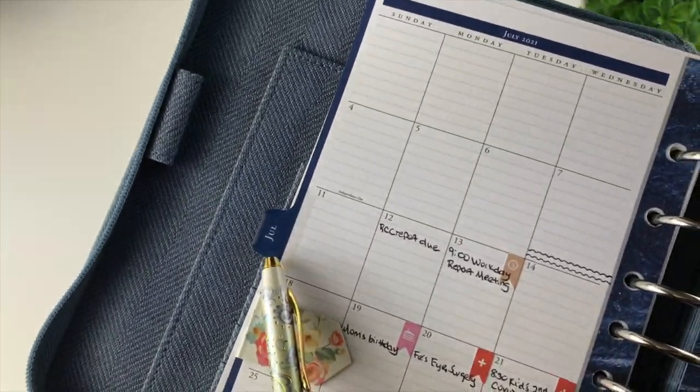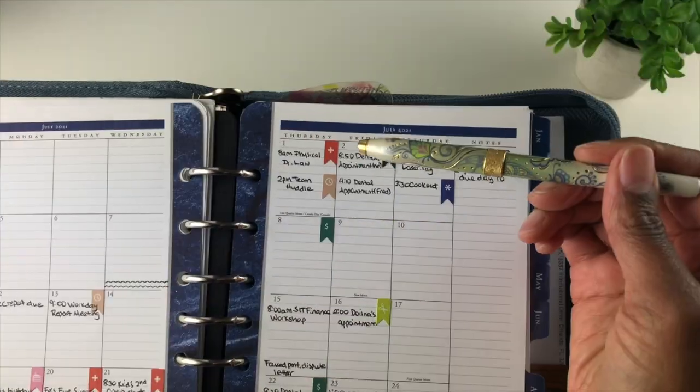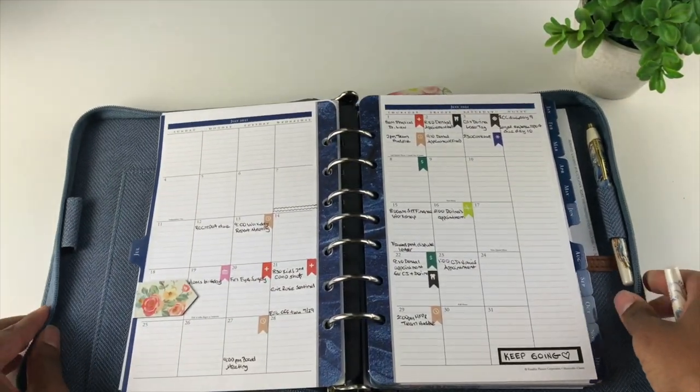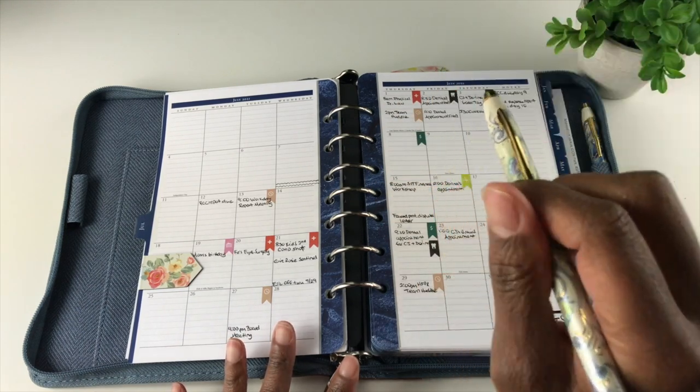And on the monthly tabs here, as you can see, they are laminated so they can hold up to heavy use. The stickers that you see here are part of it, and I love these stickers. They are the Franklin Planner Everyday stickers, and I like these stickers because they're actually functional.